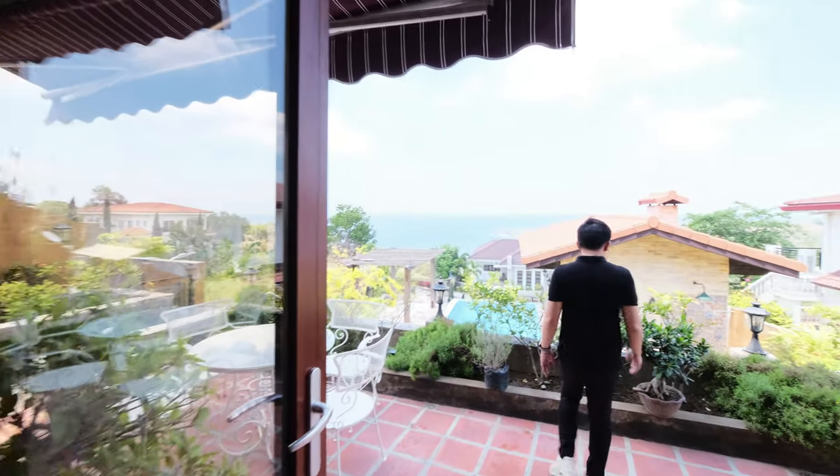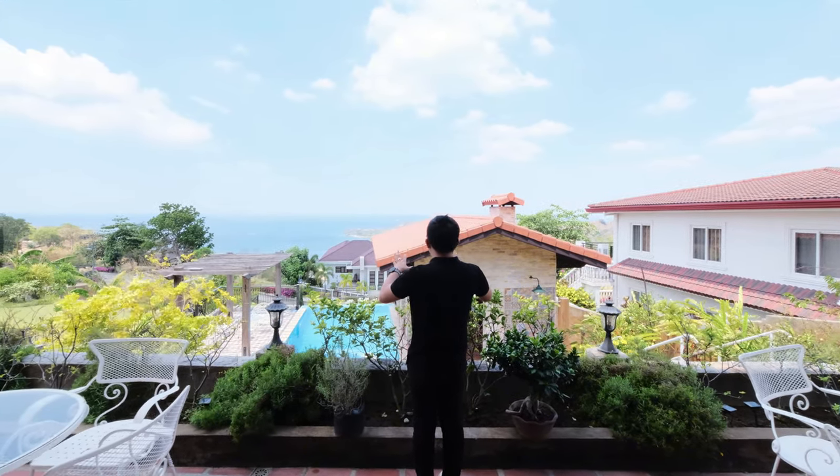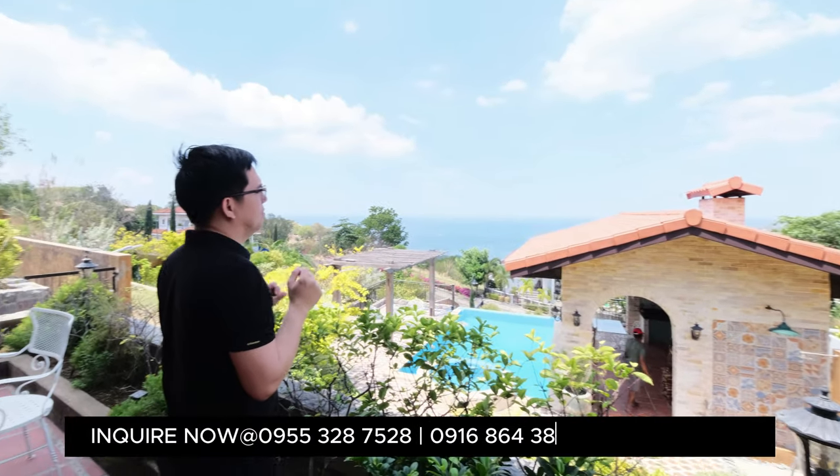papunta dito sa inyong pinaka-balcony or your lanai area. So this is the lanai area, overlooking dito sa inyong pinaka-pool. And then your separate kitchen with a bathroom. Of course, tignan natin, no? Kasi pwede dito magluto ng mga cochinillo. Lechon, cochinillo, no? Later on, and then pizza.